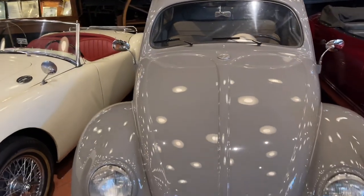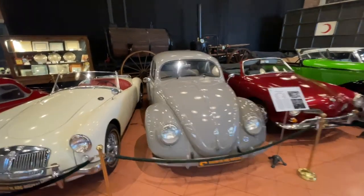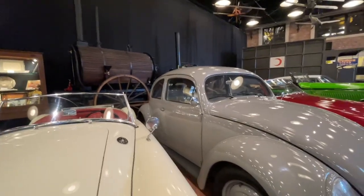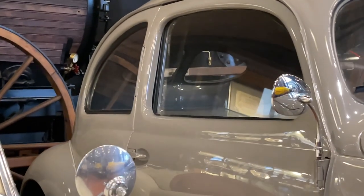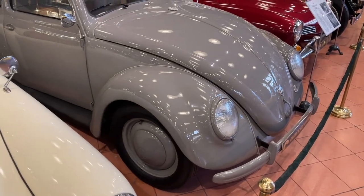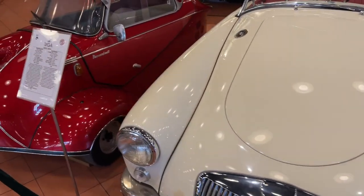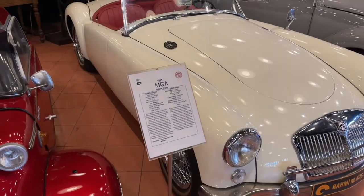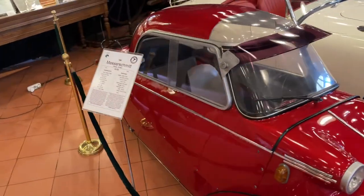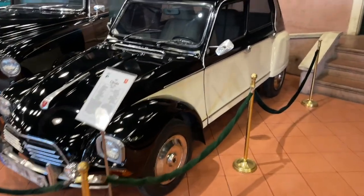1949 bug. So this is like one of the very first bugs ever made. Wow. See the split window back there? I'd take one of those too. Probably worth a pretty penny. What's this little midget? NG. And I don't know what this is. Messerschmitt. Two seats. That's a cute one. Centron.